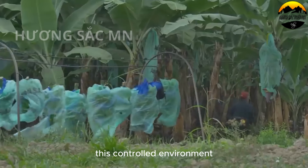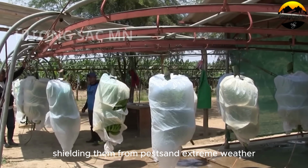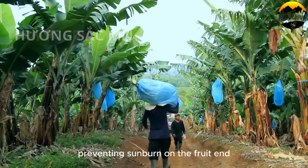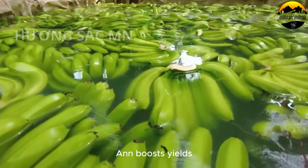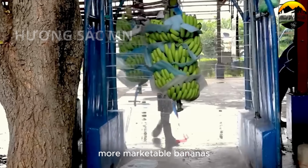Bags protect the young fruit from insect attacks while maintaining an even temperature inside. This controlled environment helps create optimal conditions for the bananas to develop, shielding them from pests and extreme weather. The bags also reduce direct sunlight exposure, preventing sunburn on the fruit and ensuring more consistent ripening. Overall, this practice enhances fruit quality and boosts yields, allowing farmers to harvest healthier and more marketable bananas.